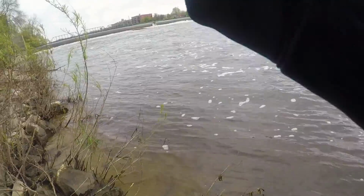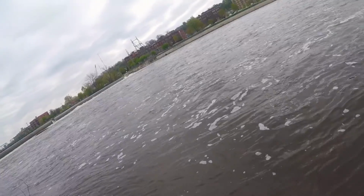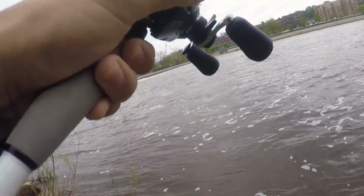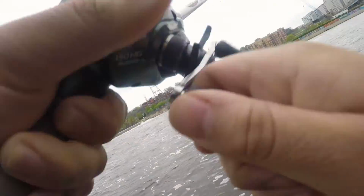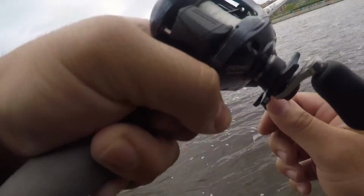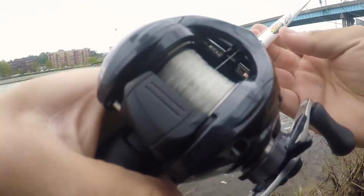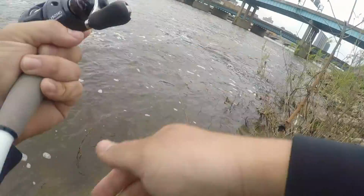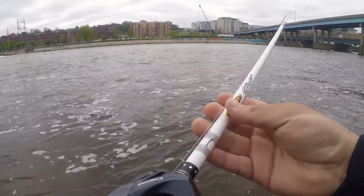Son of a gun. Holy cow, this is a fish. What is this thing? Guys, I got a fish on. Holy smokes, what is this thing? Woo! Oh, big old carp. Holy cow.